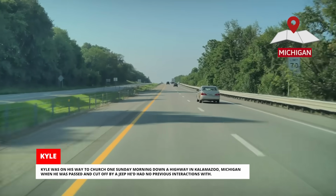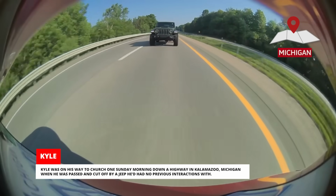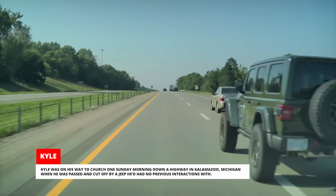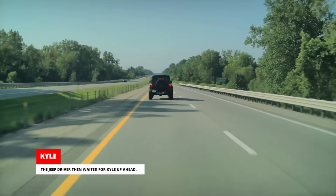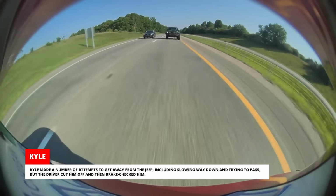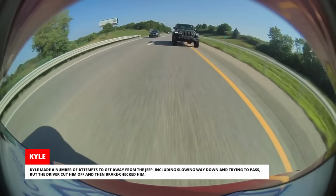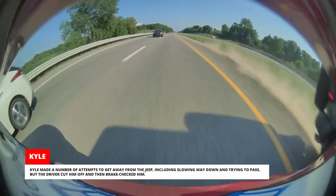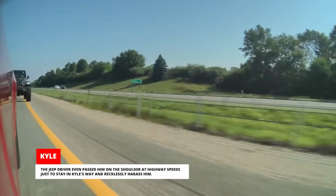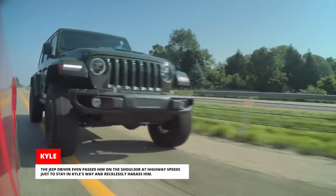Kyle was on his way to church one Sunday morning down a highway in Kalamazoo, Michigan, when he was passed and cut off by a Jeep he'd had no previous interactions with. The Jeep driver then waited for Kyle up ahead. Kyle made a number of attempts to get away from the Jeep, including slowing way down and trying to pass. But the driver cut him off and then brake checked him.